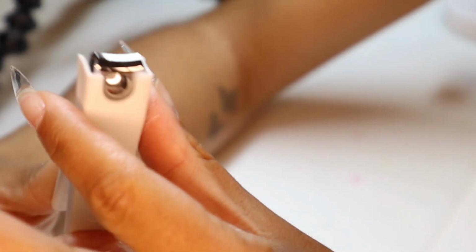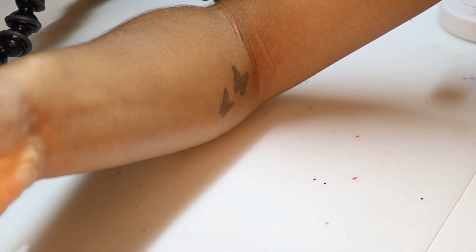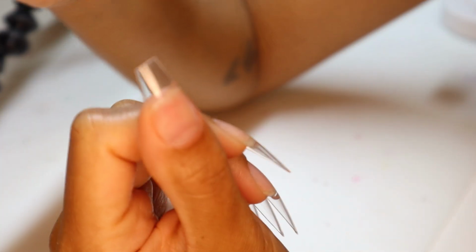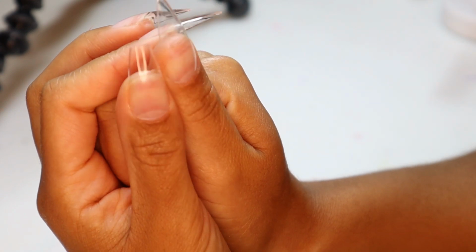I wish I had an actual tip cutter, but I'm just gonna be using my little nail clippers and hopefully they don't break because these are really, really loose. So I'm just gonna be cutting them off like this. I'm gonna do that and shape it up a little bit. I don't know why this isn't focusing. There we go. I don't know if you guys can see the difference between those two, but yeah.